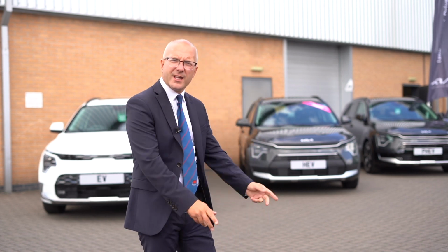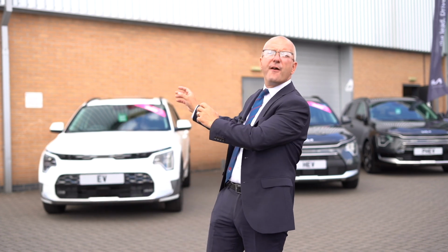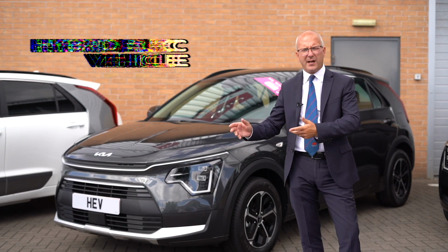I'd like to introduce to you the all-new Kia Niro, which comes in three models, three powertrains: the PHEV, the HEV, and also the EV full electric. Okay, next to me now we have the HEV model, which stands for hybrid electric vehicle.